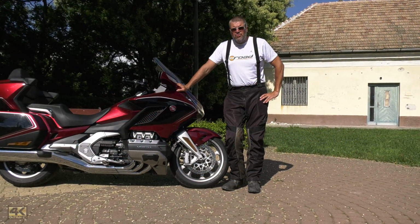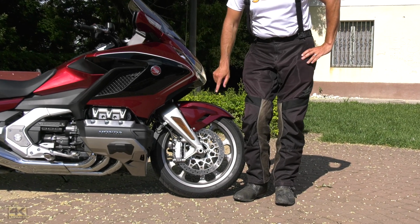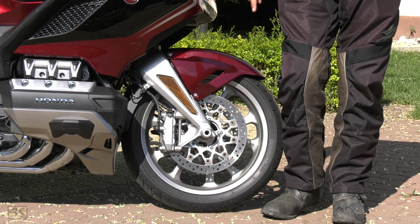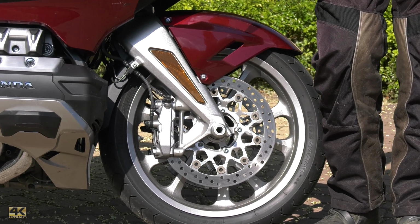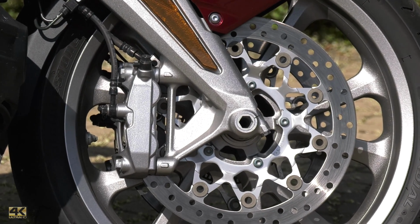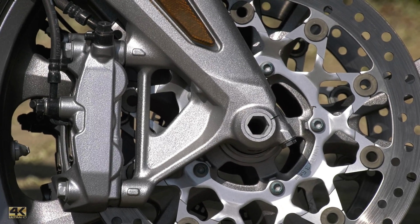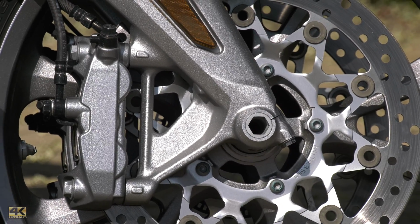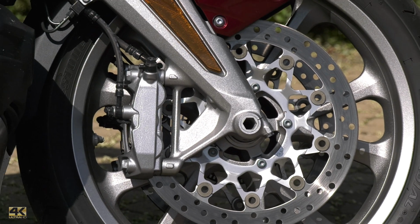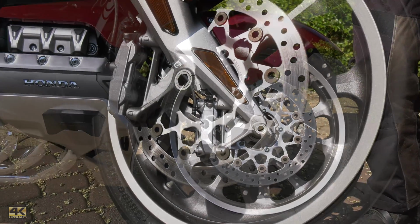The engineers tried to put the maximum into the brake system as well. In the front we have 2 brake discs, 320 millimeters both of them, and we have 6 piston calipers on both sides, so extremely powerful. In the rear we have a 311 millimeter brake disc with a 3-piston caliper, and in the DCT version we also have a parking brake. We are going to speak about it in a moment.